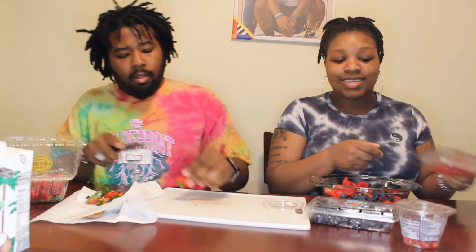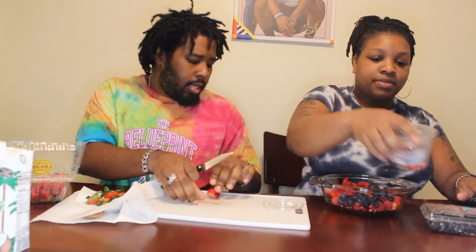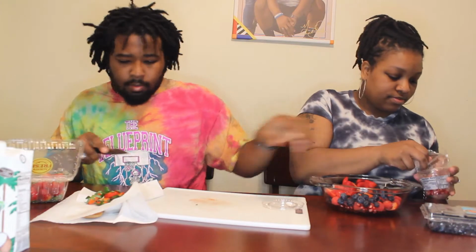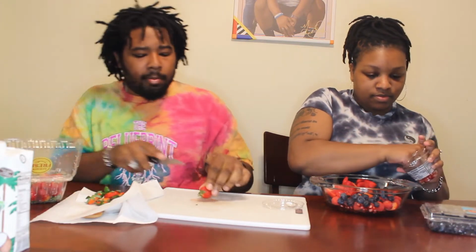Pomegranate. I don't know. Yeah, it's cold messing with these strawberries. Oh, I didn't put these in there. No? What? You pour the whole thing, dump them all in there.